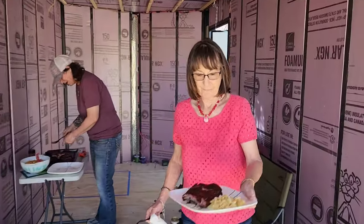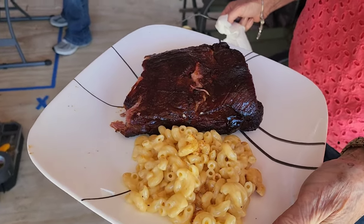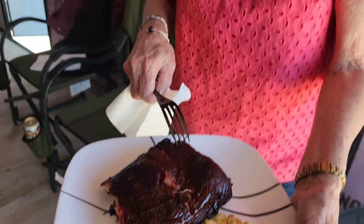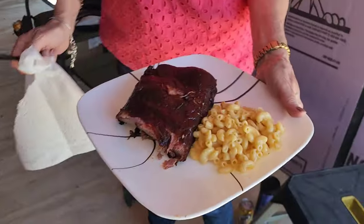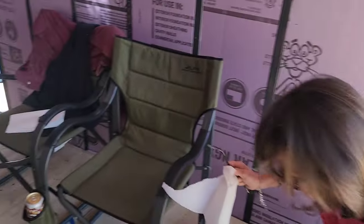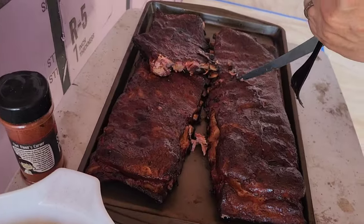Here. Hi. Whoa. Look at that. Okay, what is this? Mama, tell them what we're doing here. Laura has made her famous barbecued smoked ribs and homemade macaroni and cheese. Wow. Sit in the nice chair. No, this is just perfect. That's too rough. Yeah, I want to get you a nice rack. Look at that.